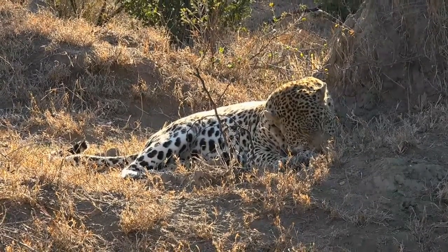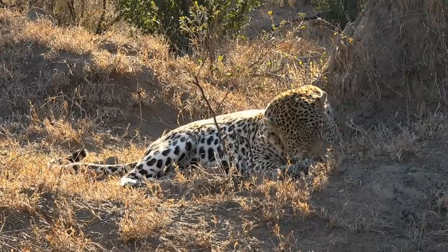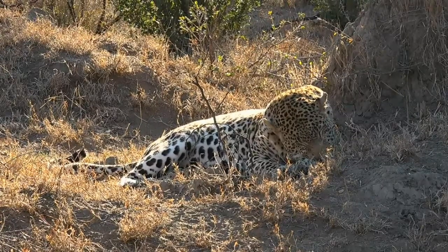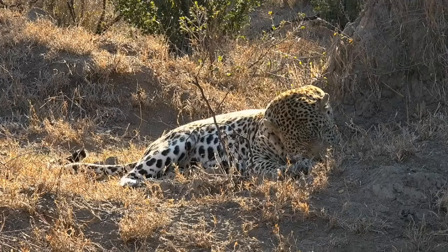I'm very curious to see what happens if this elephant herd was to come in this direction. Now, typically, elephants tend to be fairly bad-tempered towards leopards and lions, and they can often and will chase them if they can. And I know that some of you will have heard about or have seen the incident with Karula many years ago, being chased by a female elephant that was very grumpy with her presence.